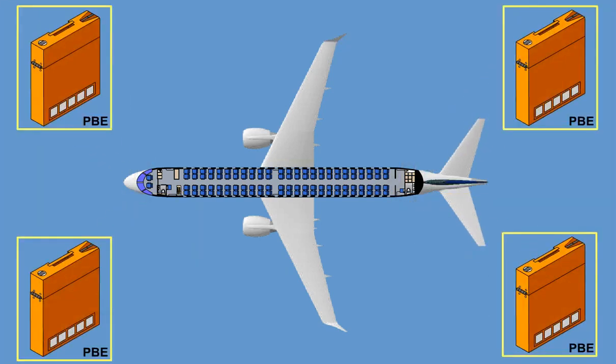Protective breathing equipment, PBE, units are used during emergencies by aircraft crew members for respiratory and visual protection against the effects of smoke and harmful gases while combating fire in the aircraft, or when there is smoke in the cabin. PBEs are stored near each cabin attendant station and in the cockpit.